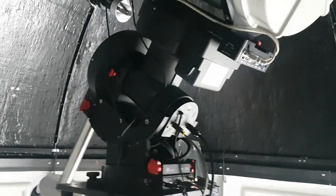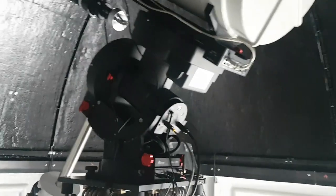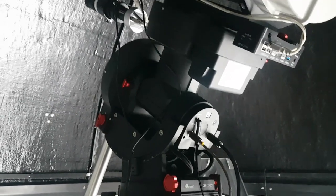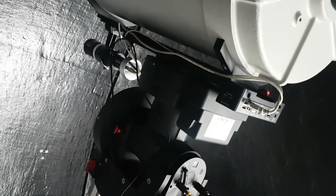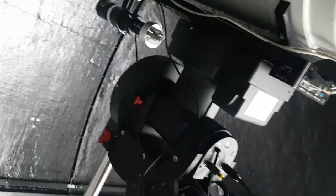Whereas the stars are far enough away that 360 degrees actually gets us pointed back at the same spot of the sky. So if you rotate this one revolution per sidereal day, it will just follow the stars. And if everything's perfectly aligned, that's all you need to track the sky. But in reality, nothing's perfect.